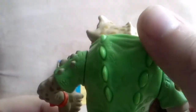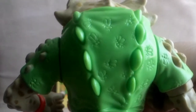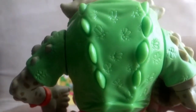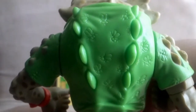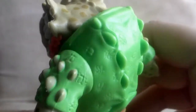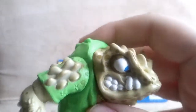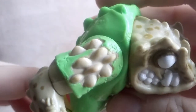You can see, what do you call these? Not horns, but just kind of really pointy scales coming out of his shirt. Man, look at the detail, folks. That is just amazing. I know it's a bit shadowy, but I'm just so impressed. Like how jagged, pointy scales popping right through his sleeves.